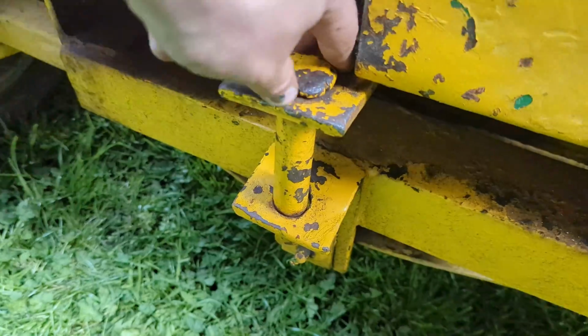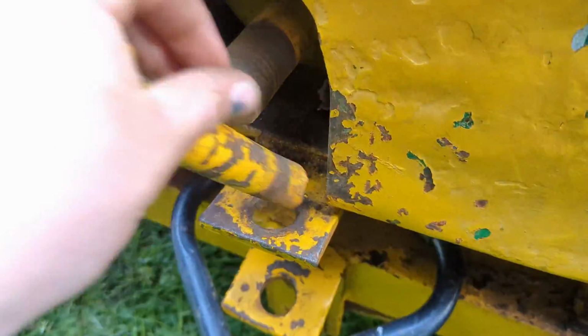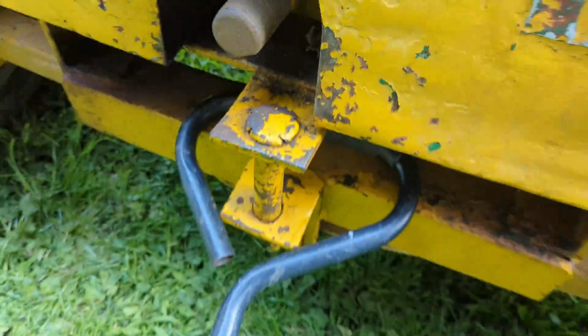On to things that work though. Humpty has once again been earning its keep with its new trailer modification. So I've had an idea of how to increase the load for Humpty. What we do is we take one of these, we put like that, voila.